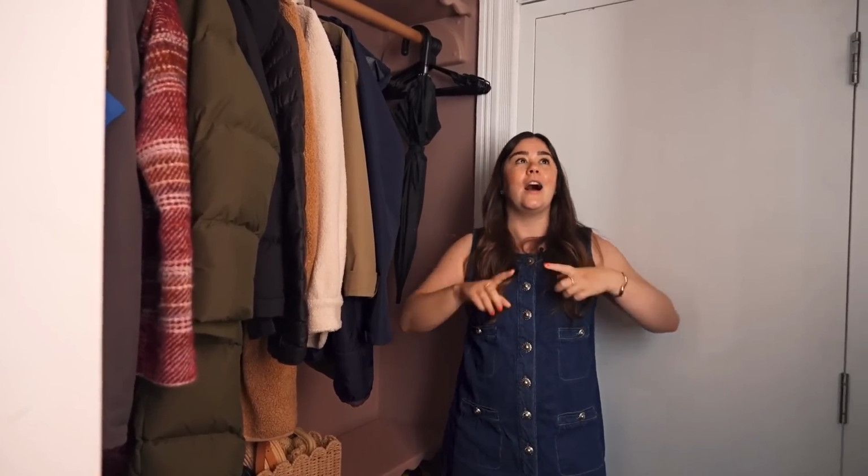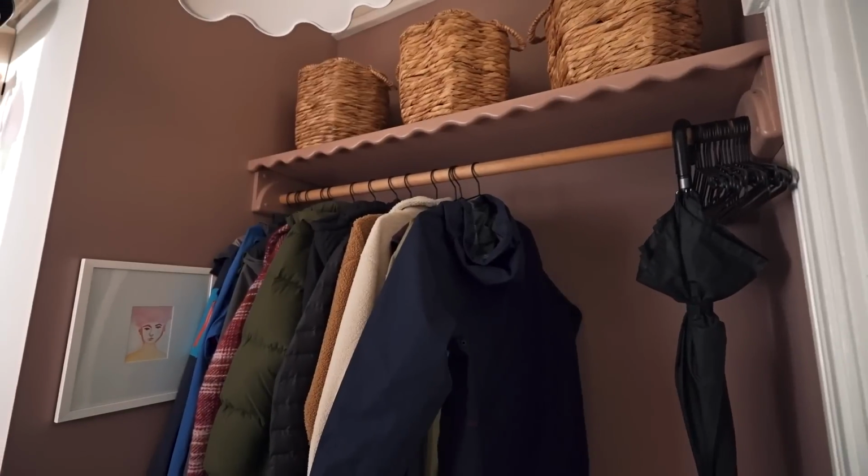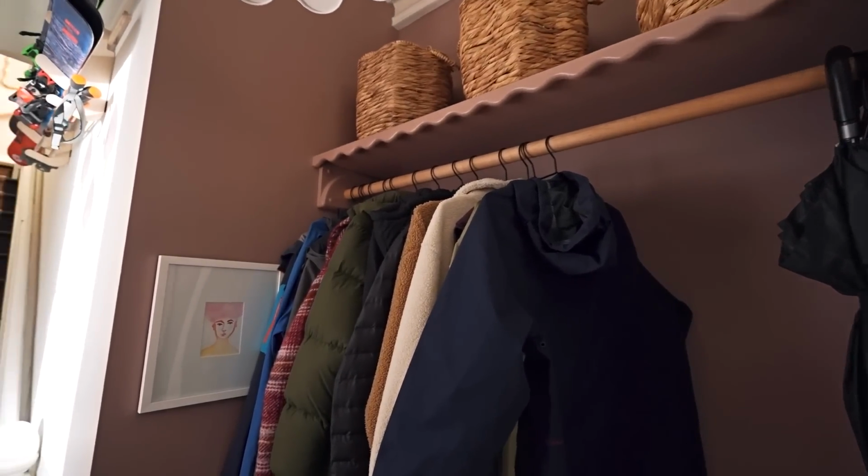You may notice that the color on the walls is the same as in our bedroom, Sulking Room Pink. I really wanted to lean into the darkness of this entryway and just make it feel intentional and warm, which this color really evokes. It evokes warmth and it really matches well with the stair runner colors as well.